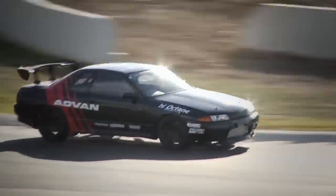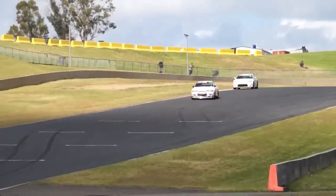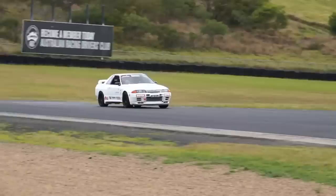Mark Berry then bought the car back and drove the car in open class in 2012. But plenty of other GTRs have entered World Time Attack Challenge across all categories.